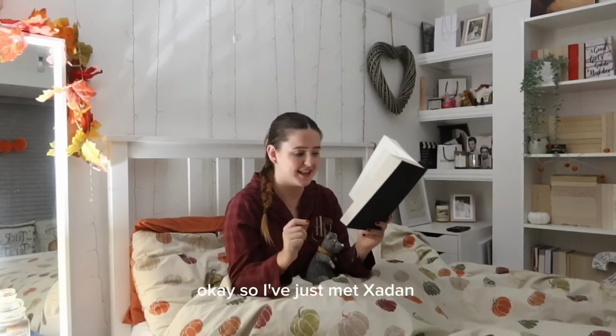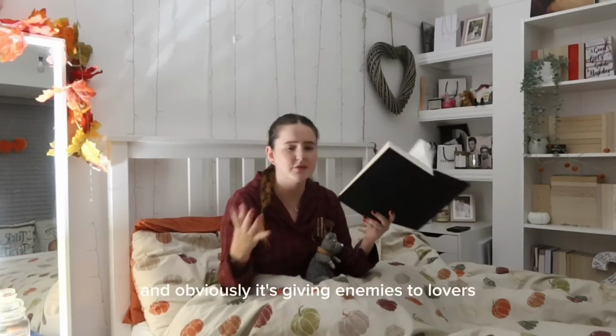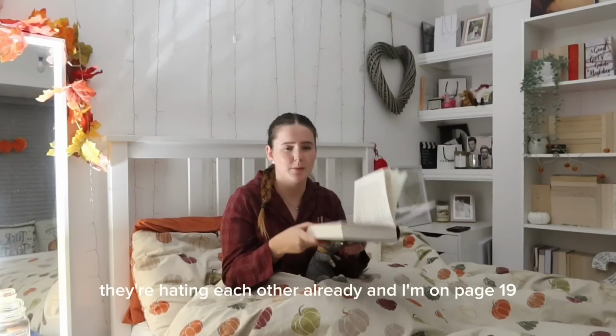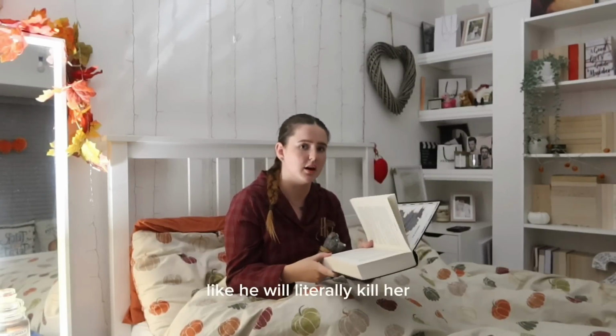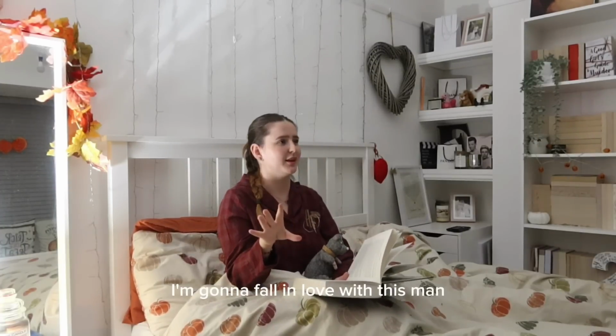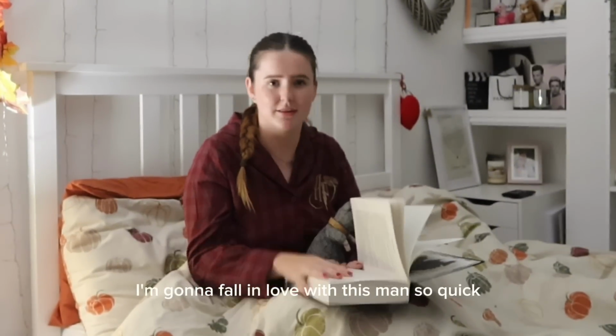Okay, so I've just met Zayden, who is the main male love interest in this book, and obviously it's giving enemies to lovers. They're hating each other already, and I'm on page 19. Like, he will literally kill her. He better not hurt my girl Violet, because I'm on her team. Even though I already know I'm going to fall in love with this man. Let's be for real. I'm going to fall in love with this man so quick.